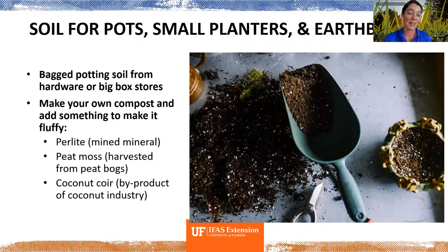If you feel really inspired to make your own potting mix, you certainly can. You can start with bagged compost or your own compost, and then you really want to add something to make it fluffy. If you go with straight compost, it will end up getting really compressed. Every time you water, it's going to push all the air right out of that mix, and you're going to end up with really compressed, kind of unhappy soil. So adding something to make it fluffy is really helpful if you're making your own mix, something like coconut coir, peat moss, or perlite. I'll go into what one of these things is in a moment.